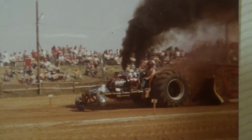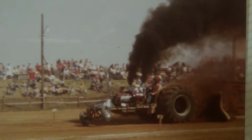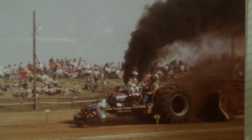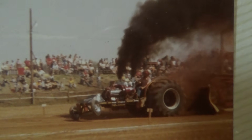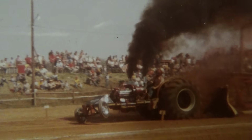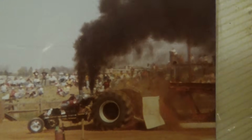This is Westminster pull the next year, I guess. Andy Zielinski and what's his name, Brown? I don't know. B and Z pulling team. It might have been Brown and Zielinski. I think at that time they had the V8 892 on there, and it was getting where it would run pretty good. Always enjoyed hearing it run, seeing it run.